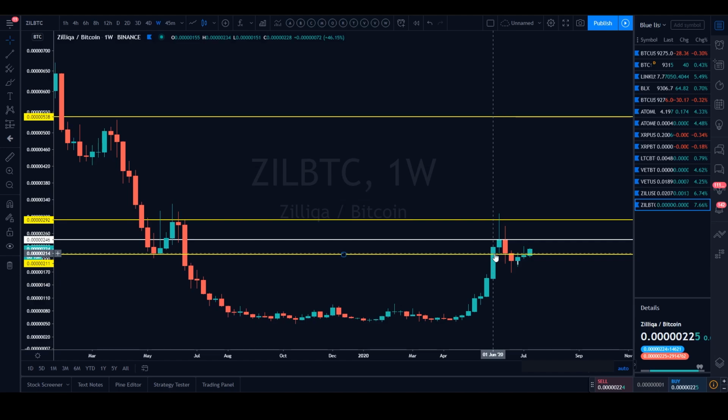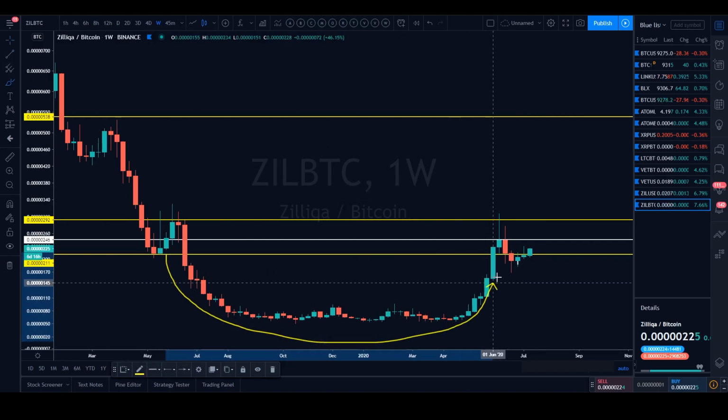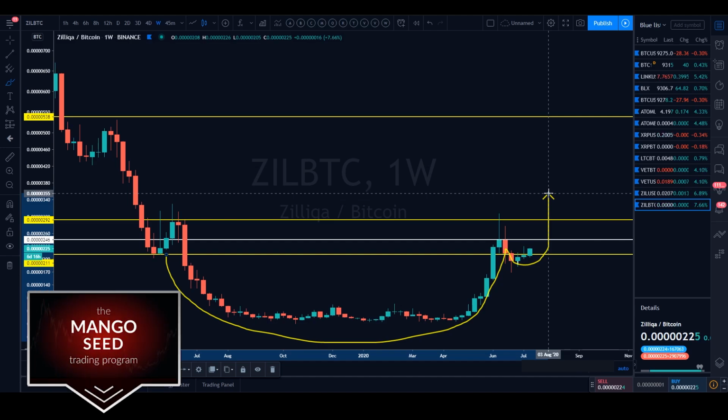All right, so now the first thing I noticed here, guys, is there is a massive cup and handle formation at play. Okay, now this is still sort of developing as we speak. And if price continues that uptrend on those lower time frames, there is a good chance that we see price come all the way up to the neckline, which is sitting right here at around 290 sats.